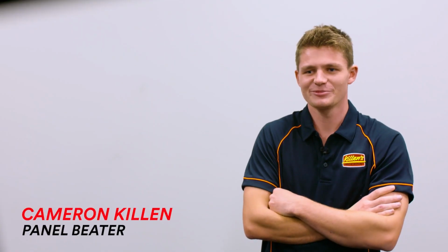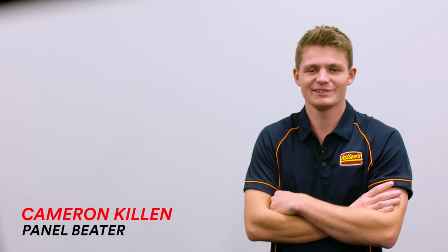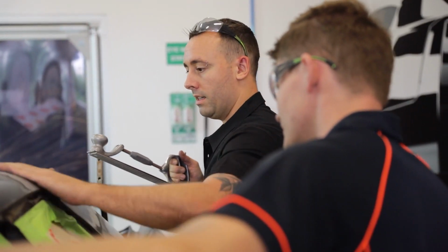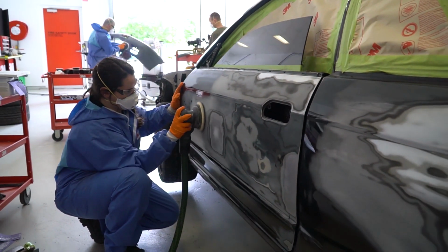So it can be a little bit fun pulling cars down like that, and you get to reveal a little bit of history about the vehicle. Sometimes you find a little too much, but with this one we were pretty lucky to see some good stuff. There have been some previous repairs, some paint jobs, but it was all pretty manageable.